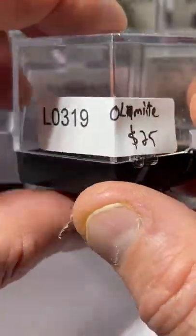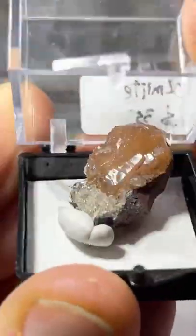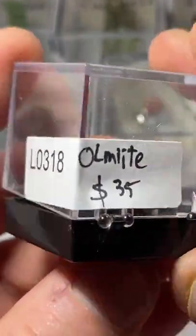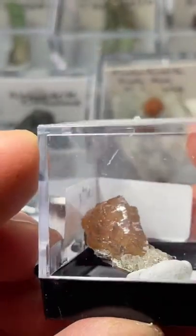Olmiite art. That one's got a skew. $3.19 for $20. $3.19. This one has a skew also. Look, there's another olmiite. Olmiite here. Look, there. This is how olmiite is, like this. That one can be $30. $3.18. Olmiite. $30.